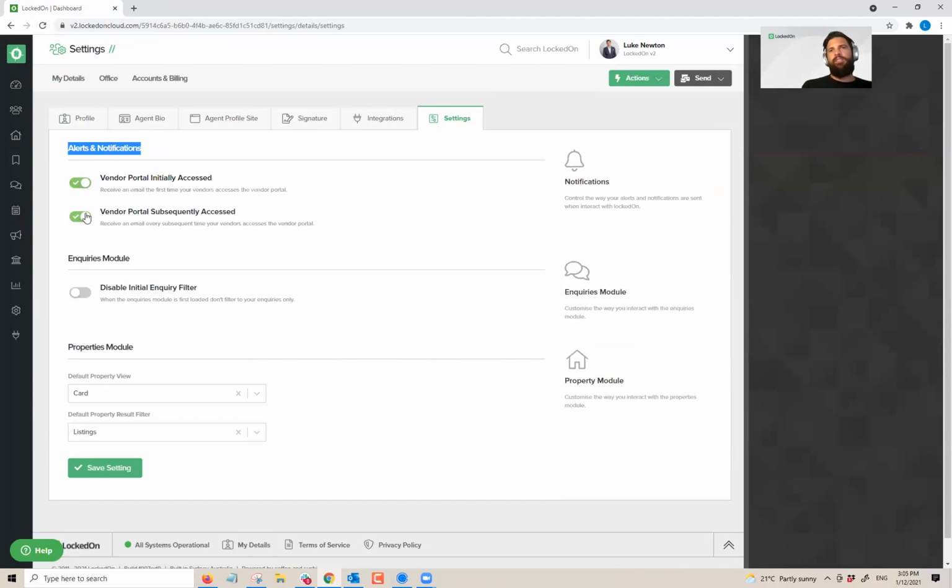We'll send you an email saying your vendor just set up their portal access, which is what you need to know they've done it. The second one is your vendor logged into their portal at 11 o'clock at night. They just logged in at 10 o'clock in the morning. They logged in at 12 that day. A vendor logging in lots of times to the portal is someone who's going to be high maintenance, but you can combat that by calling them if you can see they're logging in a lot and answering their questions. It's really good insight into managing vendors for that particular part.